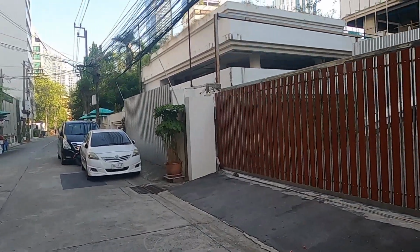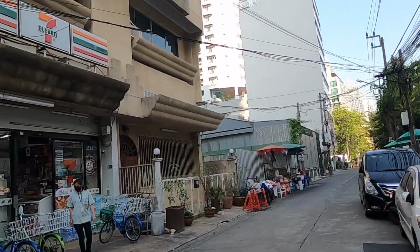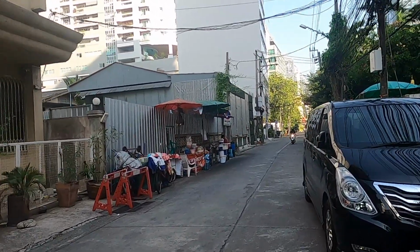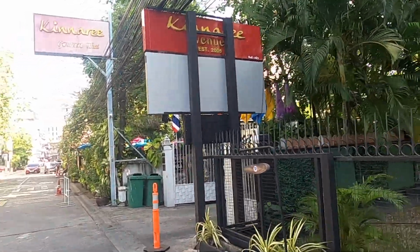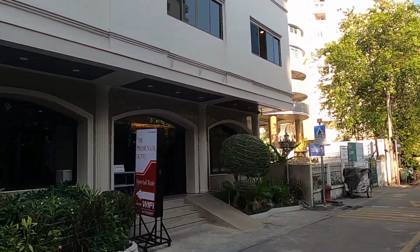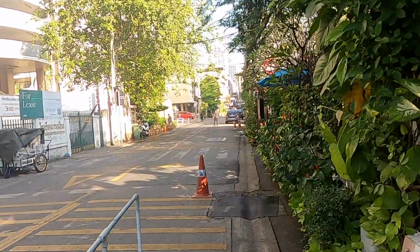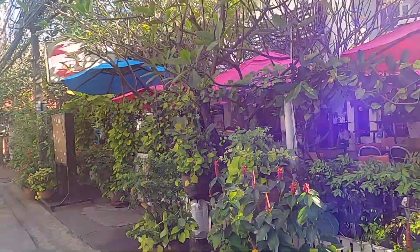It's only like 8:40 in the morning, so Thais don't really get up until 10. It's the first 7-Eleven. There's another one within 150 meters. It's the Promenade Hotel. The outdoor restaurant.